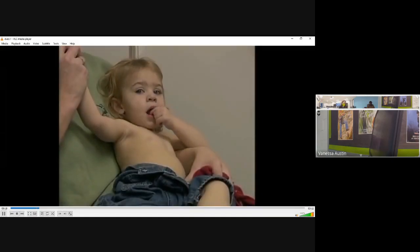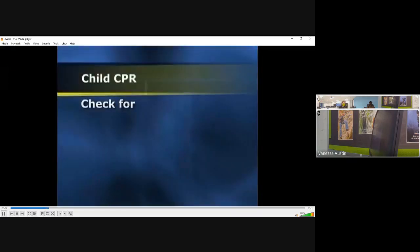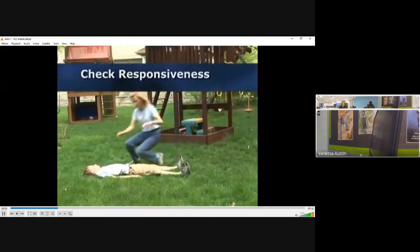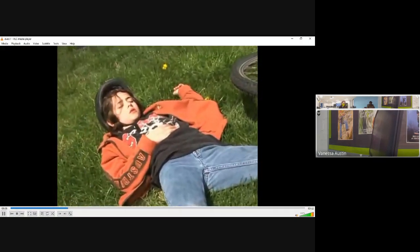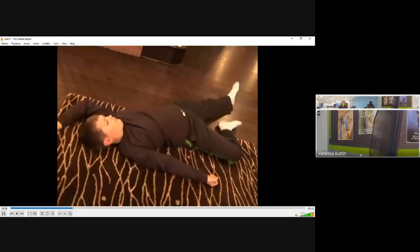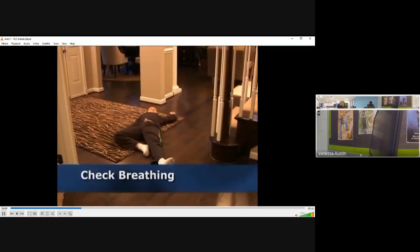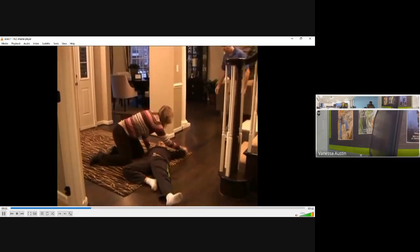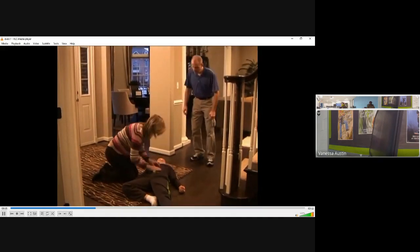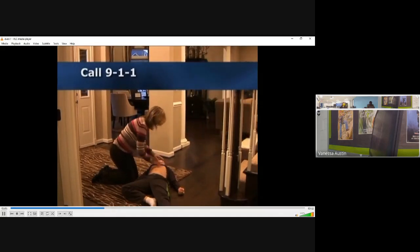When approaching a motionless child, tap and shout to see if there's a response. Victims who can speak, move, or react are described as responsive. Victims who do not respond are considered unresponsive. While checking responsiveness, also look at the chest to see if the victim is breathing. If the victim is unresponsive and not breathing or only gasping, CPR is needed as well as more advanced medical care. Ask a bystander to call the local emergency number, usually 911. If you are alone with an unresponsive, non-breathing child, perform 2 minutes of care. Then make the call to 911 yourself and return to care for the child.